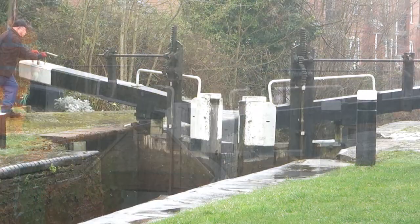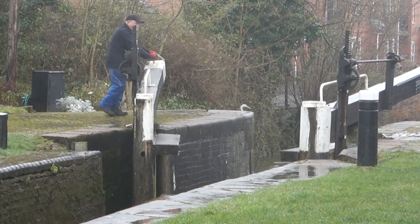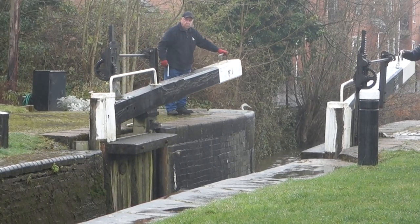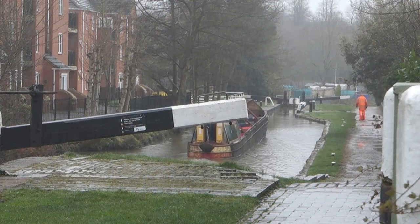Another volunteer joined the crews at Atherstone, making the descent a little easier, and there was some initial help on the first few locks from the Canal and River Trust volunteer lock keepers.